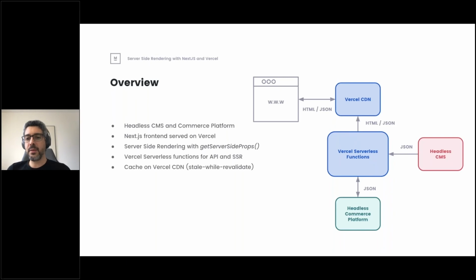So this is just a basic overview of our architecture. We have headless CMSs and commerce platforms, and we have other systems, but these are the two that we interact with the most. We have a Next.js frontend served universal, and we use server-side rendering. If you're familiar with Next.js, we use getServerSideProps because we use serverless functions to generate our pages and also for our APIs.